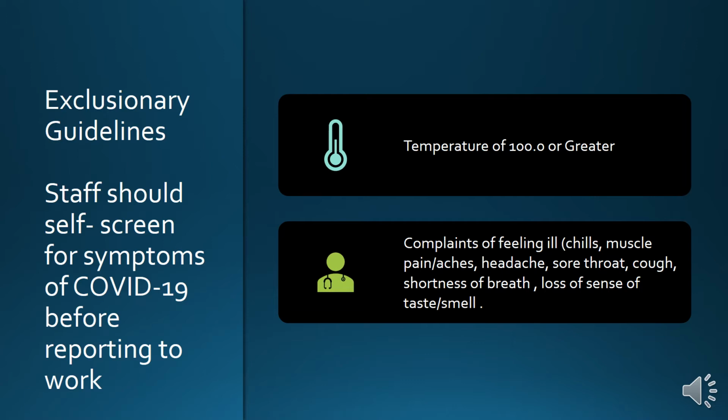Any complaints of feeling ill, such as chills, muscle pain, achiness, headache, sore throat, cough, shortness of breath, or the loss of the sense of taste or smell, are considered symptoms of COVID-19, and that staff members should not enter the building or should go home.